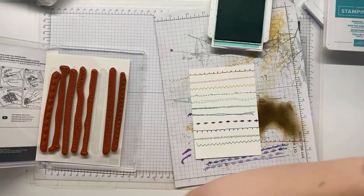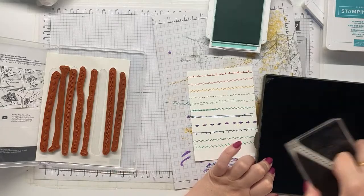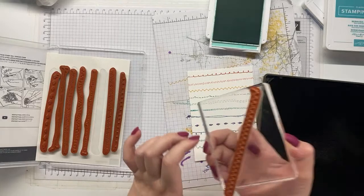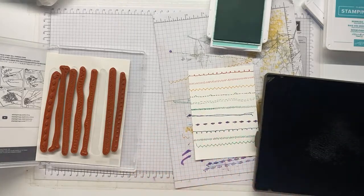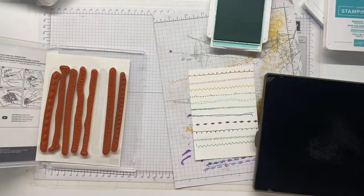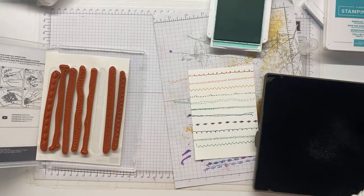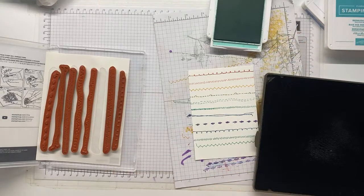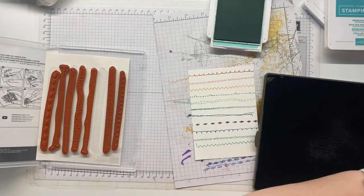Perfect, so you just see that end thread there. That is cleanish. Kind of want to spray some more here. So I want to bring that one back at the end just to get it clean, so then I know everything is away clean and nice.